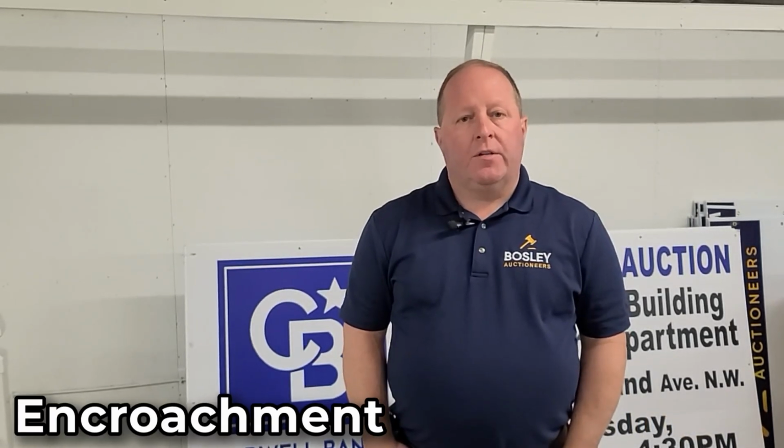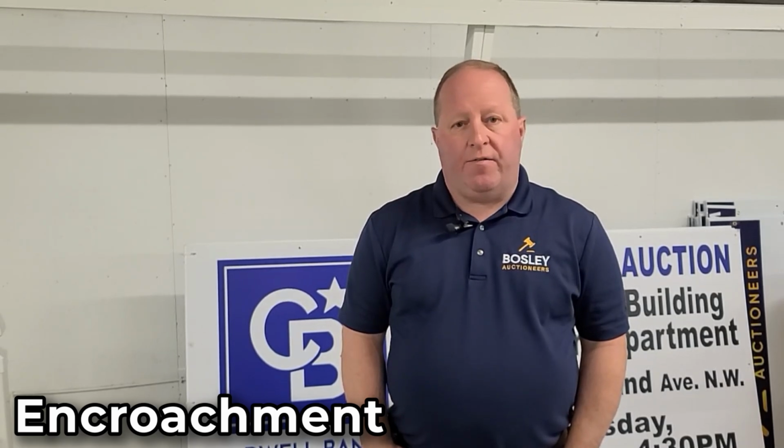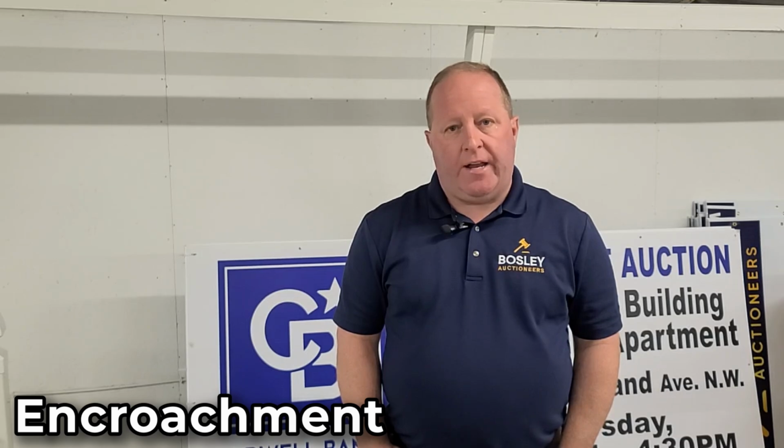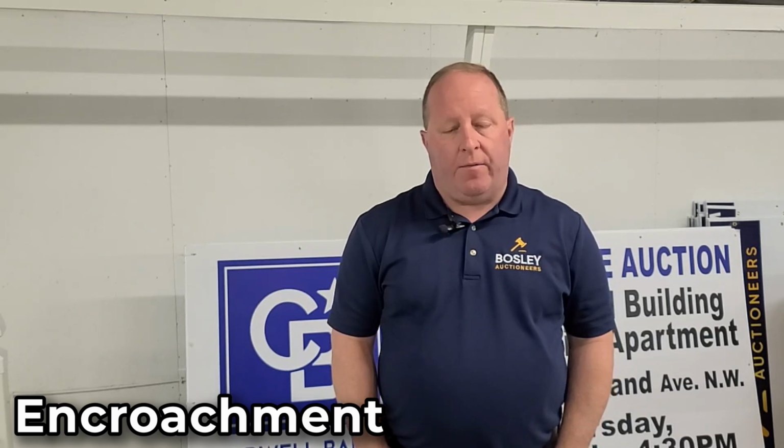Number six is not going to be as easy to spot, but it's encroachments. So encroachments could be a driveway, a shed, a fence. It could be anything like that. So what you want to do is get on your county auditor site if you can, or at least get a site survey of the property and look to see where the driveway is.